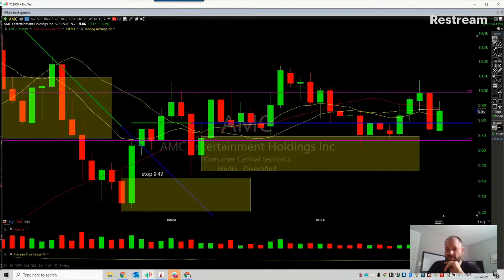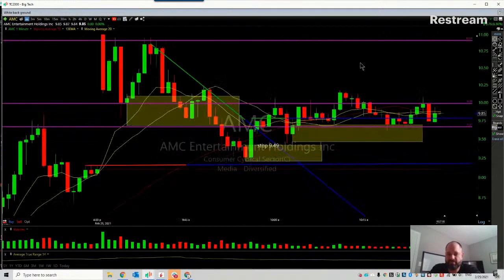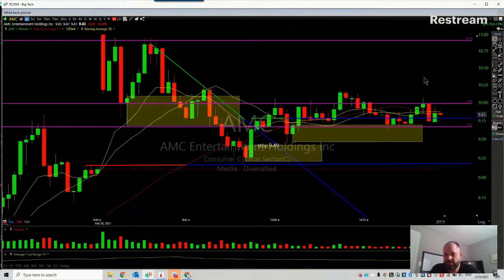Let's zoom in a little bit. Let's go take a look at that volume profile. All right, big volume at the top of the market here, hitting that little supply level. Could we get the tweezer formation? Big red followed by big green. We've got to get out of this sideways range for anything to take place. We need to close above this $9.98, $10 mark right there.